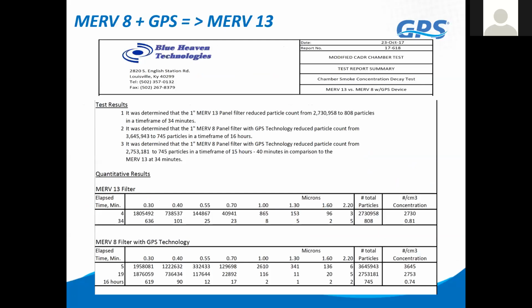We've done some testing. Blue Heaven Technologies is a certified filter testing lab in Louisville, Kentucky. They certify MERV ratings for different filter manufacturers. So we went in there with a MERV 8 filter with our technology. We wanted to see how that compared to a MERV 13 filter without our technology. What we found out is after 16 hours of operation, our MERV 8 filter with our technology exceeded the performance of that MERV 13. Basically, it was because of the agglomeration effect.